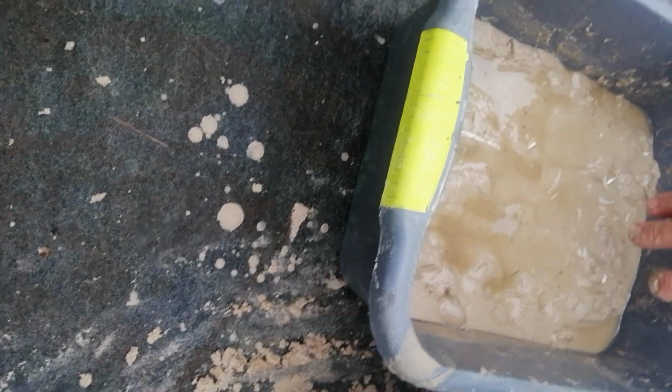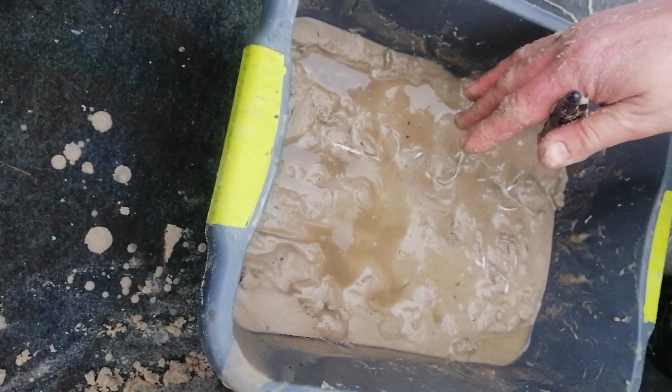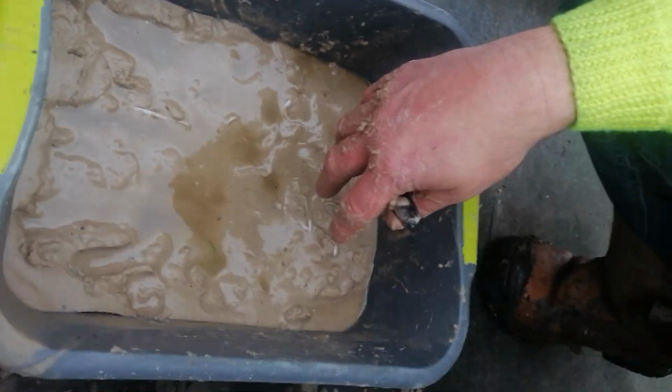I personally think it might be better to try using lighter weight equipment, smaller equipment, wider tyres, and not try and compact the sand down as much. That might be a way of doing it.